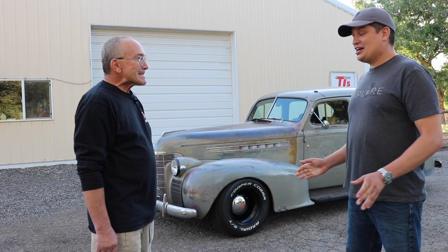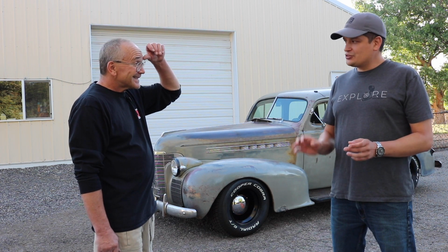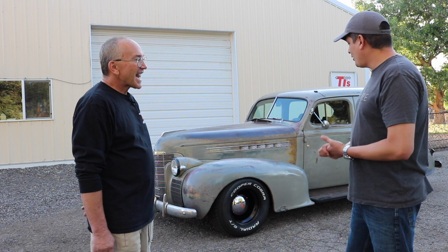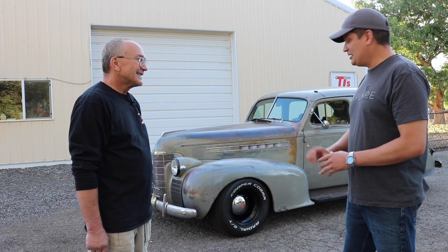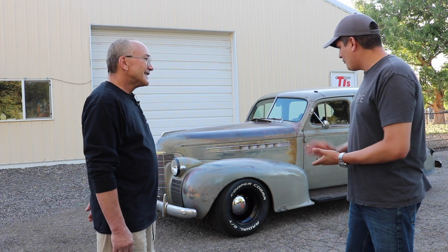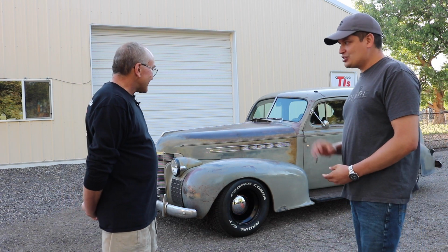Now, since we're on the chassis, typically when you see a car, sometimes you fall in love with the whole car, but sometimes you fall in love with certain aspects of the car. It might be the body lines, it might be the way that it's designed. For me, something that stole my heart with your Oldsmobile was the wheel and tire combination. To me, it gives it so much character, and I love it. So I want to ask you why you went with that, and tell me a little bit about your wheel and tire combination thought process.